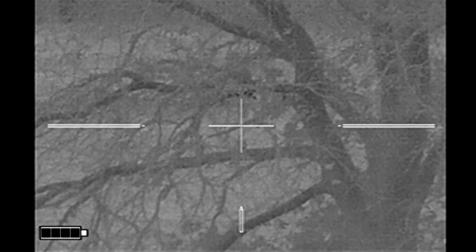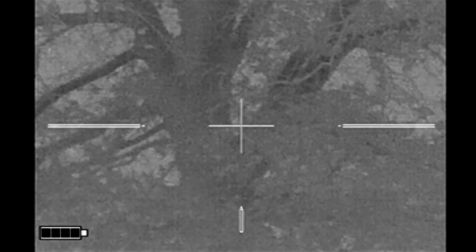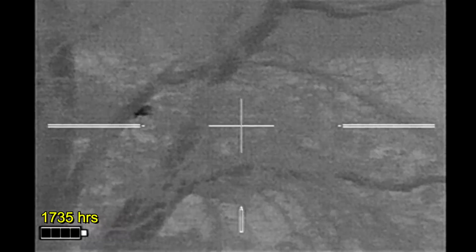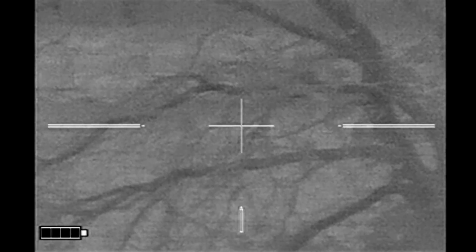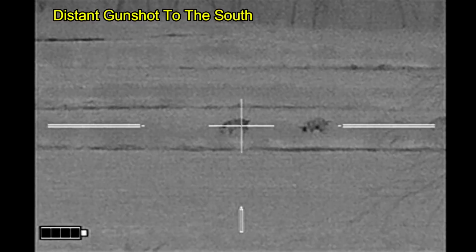Now they've come a lot closer. They've moved in mostly behind this tree. This is just moments later. So I think I have a shot opportunity coming up very soon. Now listen carefully what happens and watch.